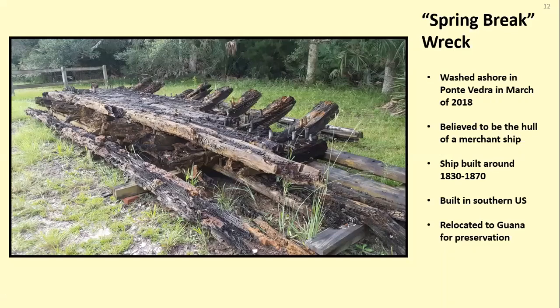So it sat on the beach for a little while, and then they decided to move it over here where it would be a little safer. And there's a little info sheet about that right there at the parking lot.